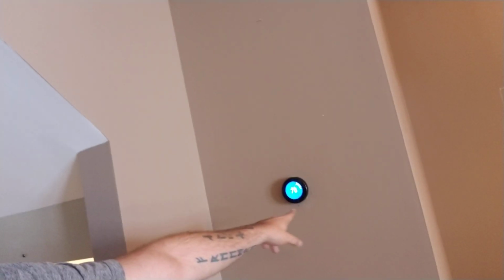Don't question me. So I just put a Nest up. Was able to do it. We still have to paint everything. The colors are ugly. Again, it's our first house.